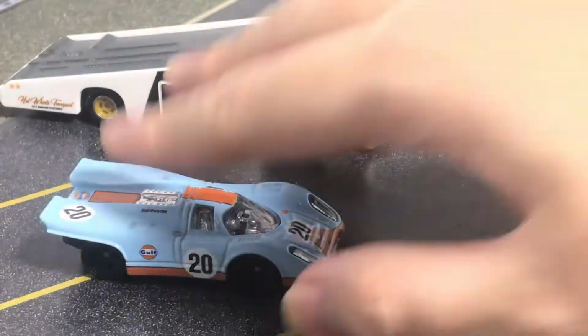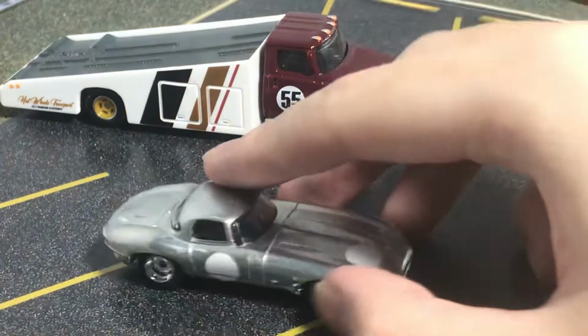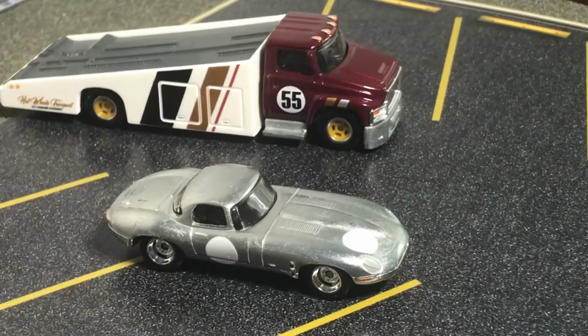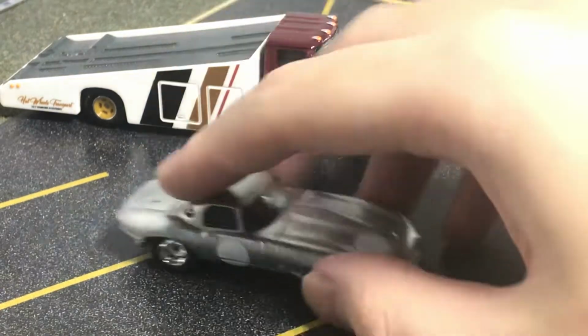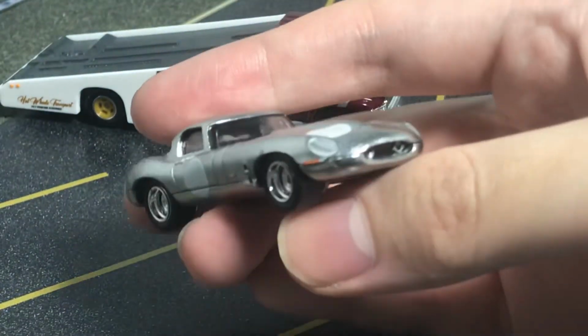But let's start with the one that's probably the least interesting. So this is the Jaguar E-Type Lightweight. It's another good-looking one. This is raw metal. It's Zamac, so it's pretty good looking.